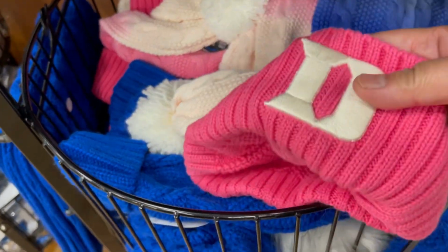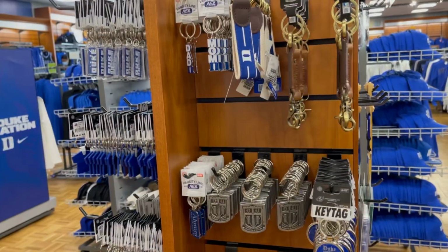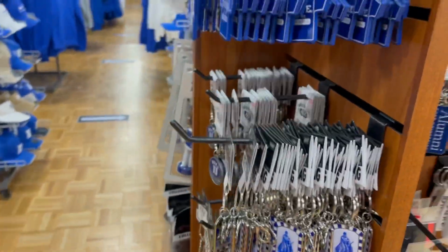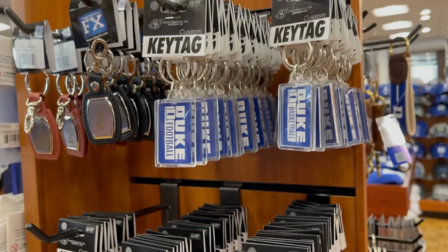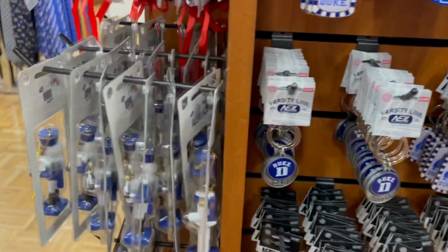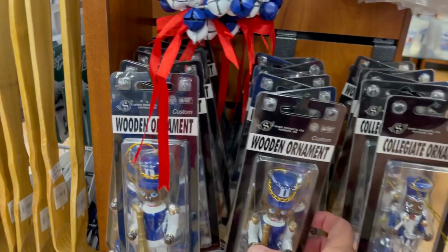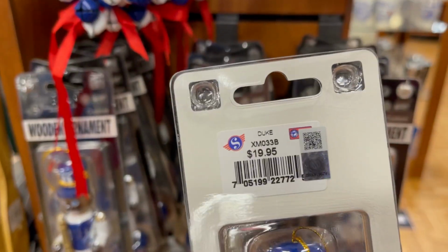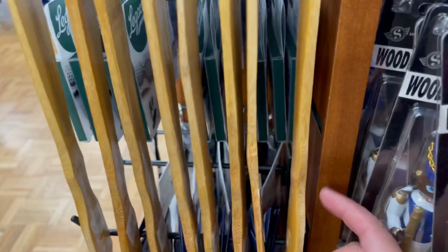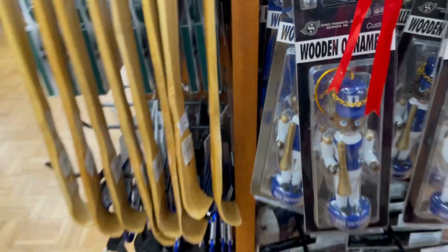This is so beautiful how they made it. Look at that. This wooden ornament is $19.95. These are $4.95. You can use this to scratch your back.